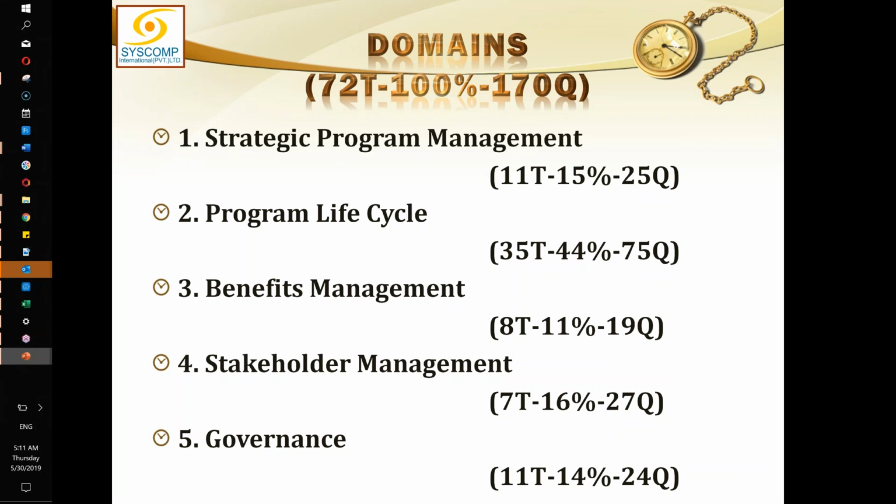Benefits management, 8 tasks, 11% and 19 questions. Stakeholder management, 7 tasks, 16% and 27 questions. Governance, 11 tasks, 14% of the whole total coverage, and 24 questions.